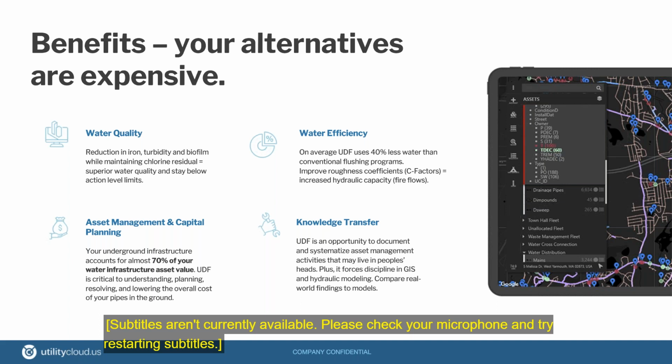And finally, knowledge transfer. Documenting your UDF program. The first time you do it, maybe you hire a consultant to help you generate the UDF plan, but you may generate that plan and find that it's not matching what is expected. The real world circumstances aren't matching what's expected. And you may find conditions in the system that may not be the same as what you have documented. So transferring the knowledge from people who really know the system and the details of it into that program helps capture that knowledge and pass it down through the generations.